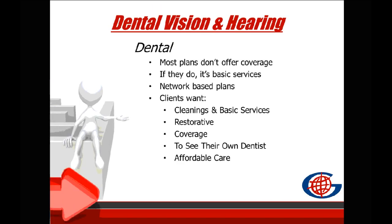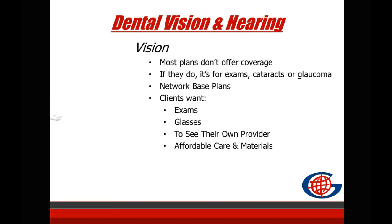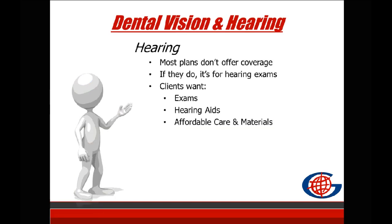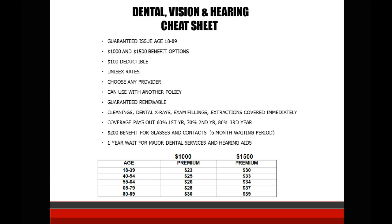Dental, Vision and Hearing. Dental, Vision and Hearing is a great add-on product that one-third of all your senior clients will definitely enroll in. I have found that Medico's Dental, Vision and Hearing plan is the best solution to fill the gap on dental and vision and hearing needs.